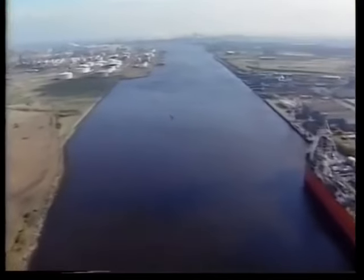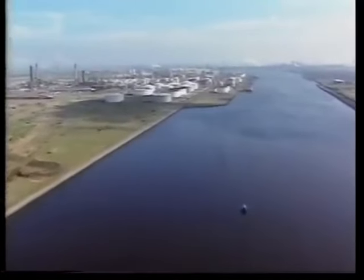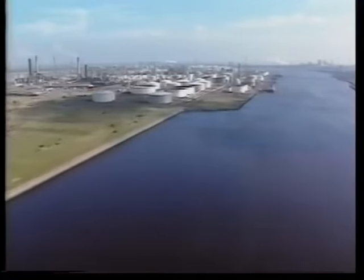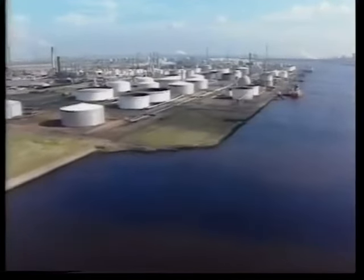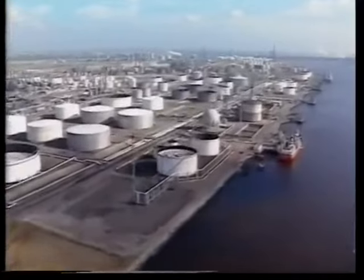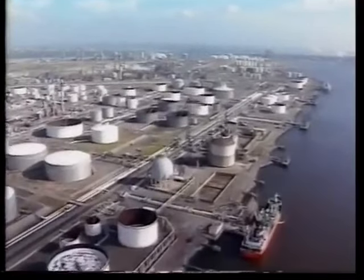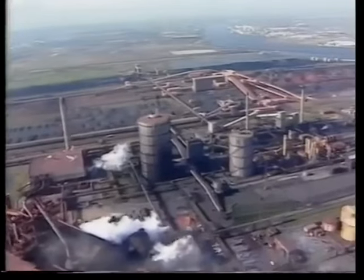30 or so years ago, there was a boom in heavy industries, looking for lots of space, lots of water, and easy access to the sea. The estuary mud was dried out and reclaimed, and a whole range of new industries was developed. North Sea oil terminals, petrochemical works, a nuclear power station, and, biggest of all, an iron and steel works.